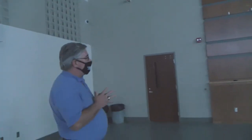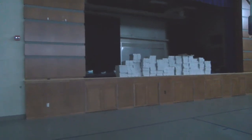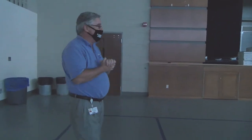You see the pizza boxes? Those are the boxes that we have left over from the toolkits that we sent home at the beginning of the year. We'll find use for those, I'm sure.